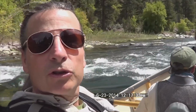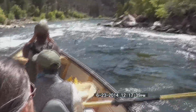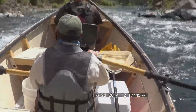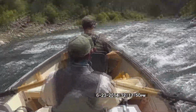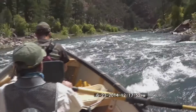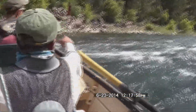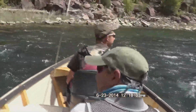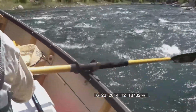Roller coaster rapid. You couldn't do that in canoes. No.